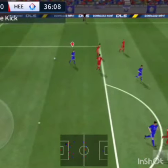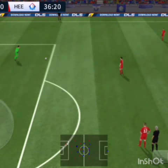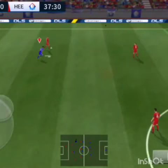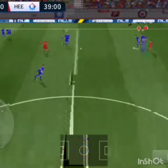Oh, a very badly timed challenge. That one looked like it hurt. Did he get the ball though? Oh, well timed. Good ball.